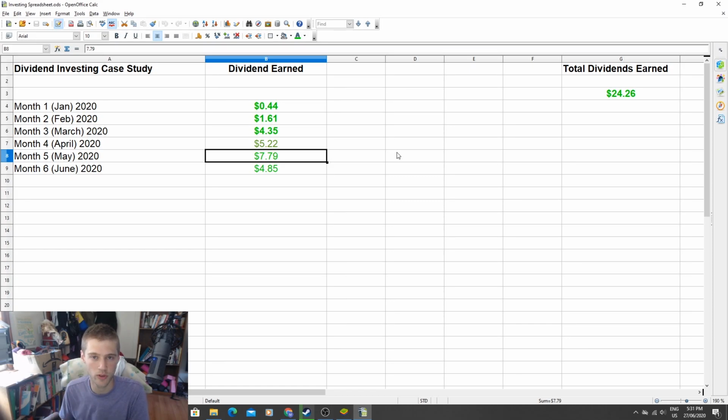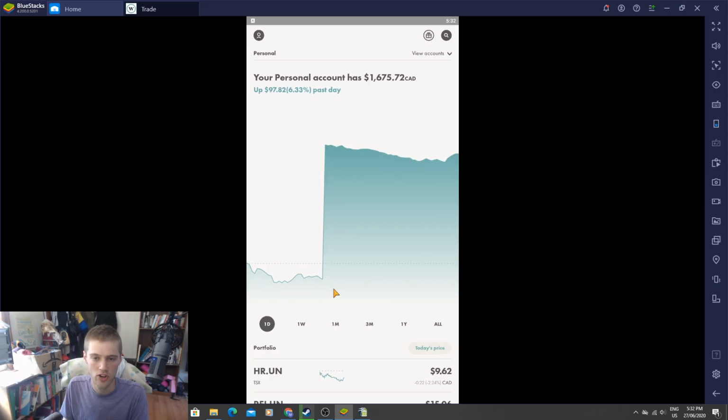Let's jump over to the REIT portfolio and let's see how our REIT stocks are doing. Alright, so here's our REIT investing portfolio, guys. You can see here that we have $1,675 in this portfolio.